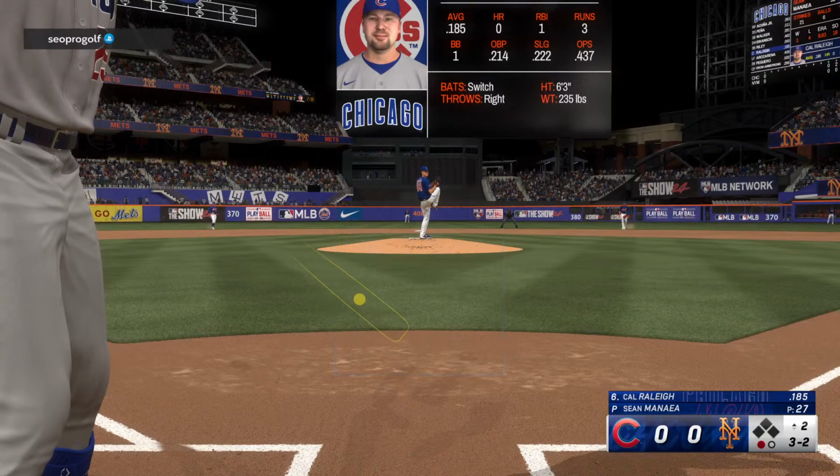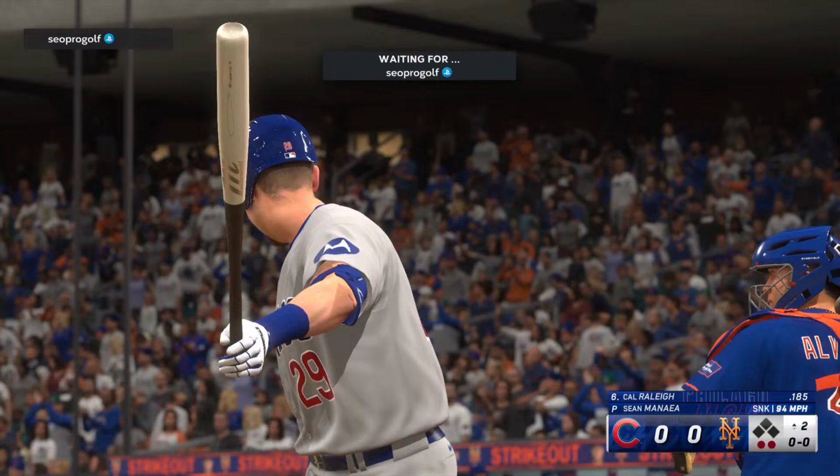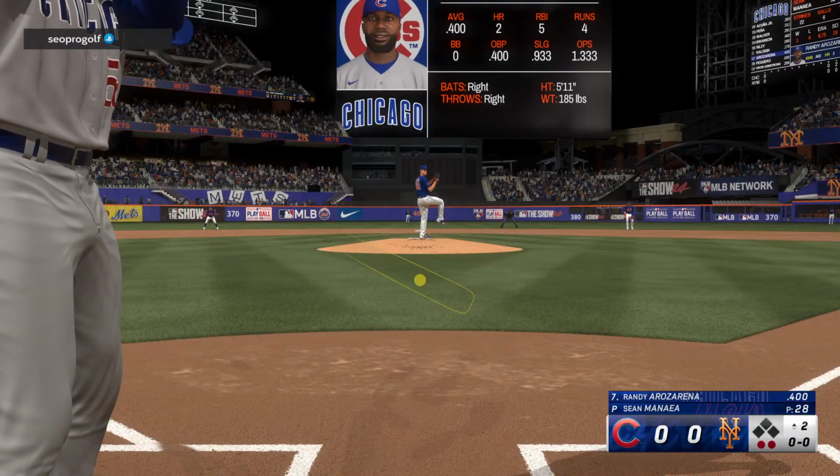The pitch. Through that one, it's a strikeout. 2 outs, base is empty. Now it's Randy Arozarena.